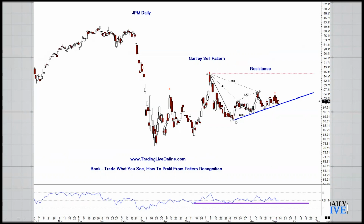As the NASDAQ and the Dow have, it's also sitting on this trend line. There are quite a few stocks and the indexes doing this. They're all testing these support areas. This was an ABCD Gartley sell pattern back down to the trend line.